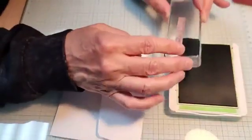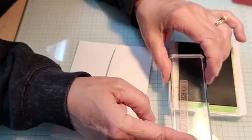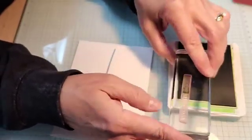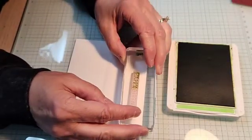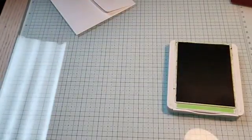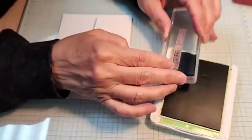Okay, so I'm only going to ink up the happy on the edge of my ink pad. I did get the B a little bit. I'm just going to use my finger. If I don't have inky fingers, that's not very common. So now I'll just stamp happy. I'm going to clean off my stamp very well. Oh, good, you can see that on the video. I think I'm really tight in there. And then I want to do the birthday.